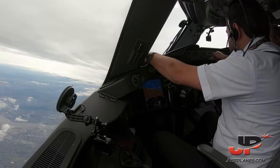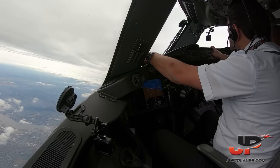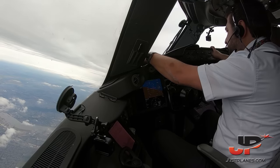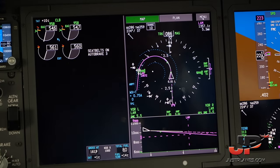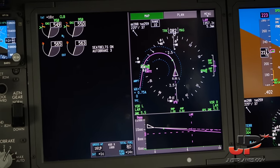Jordanian 36 Charlie, turn left direct to Lambourne now, leave Lambourne heading 265. Left direct Lambourne to leave Lambourne heading 265, Jordanian 36 Charlie.